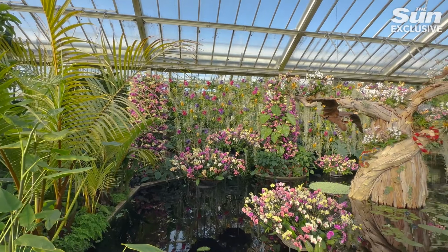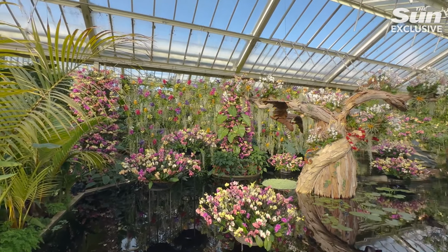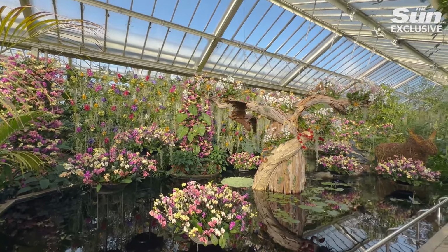If you can't get away to Madagascar this year for your summer holidays, I couldn't recommend more the Orchid Festival at Kew. It's like being whisked away to a magical world full of colour and humidity, and compared to how cold it is and horrible outside at the moment, you will not find a better place to escape.